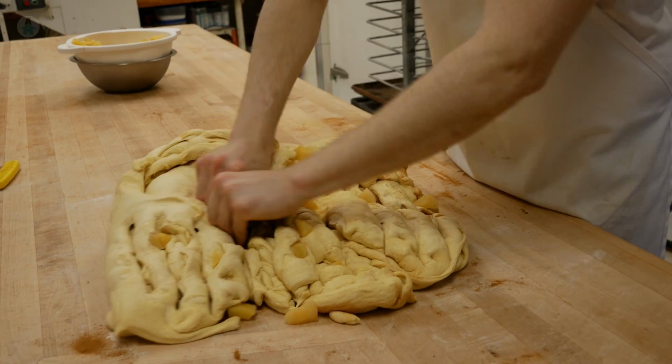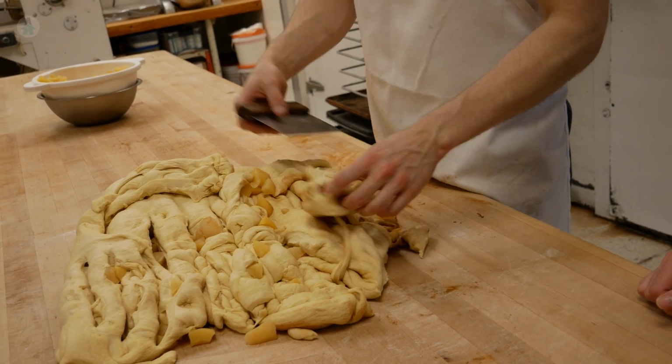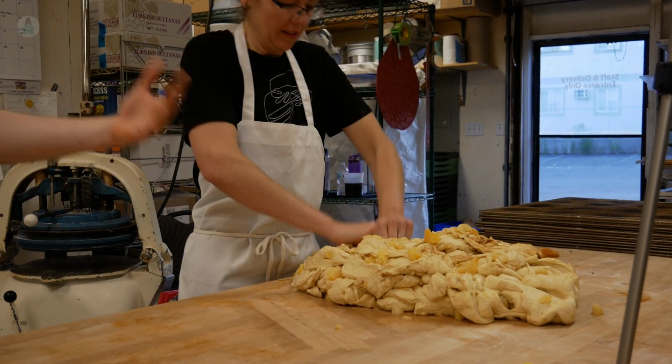Why do you have to chop them? This is how we're. Because if I start just cutting fritters from here, there's not going to be an even distribution of apple. Okay. So we need to chop and fold and chop and fold, and then scoop up these apples and get them on top. It should be the extension of your hand.